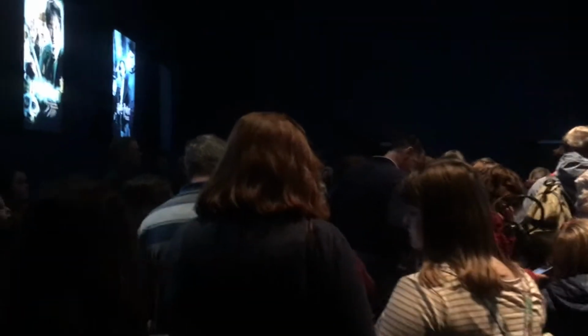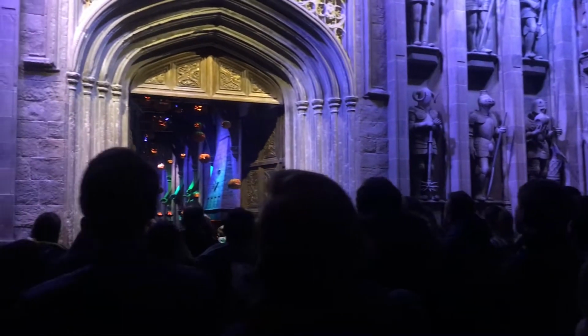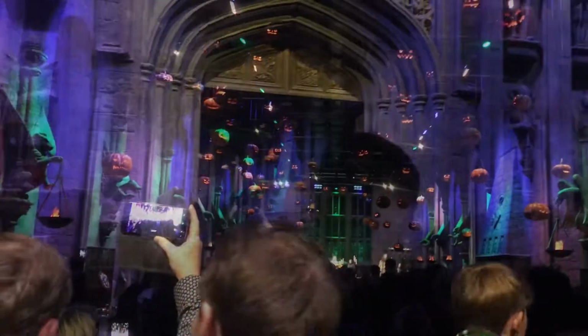Okay, so we made it in. The first part is basically like a cinema, a cinema room with a big screen, and it's explaining all about the film, the set, how it was made, etc. And it shows the three main characters talking to the screen, which is quite cute. They were there for 10 years, I can't believe that. And then the screen comes up, and you walk through into the Great Hall, which is quite cool.